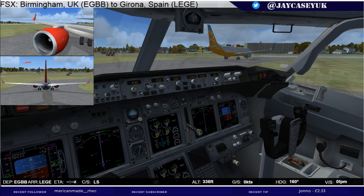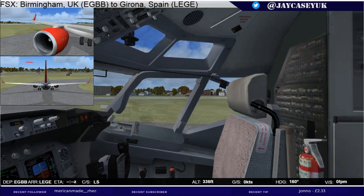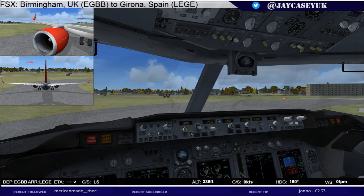Birmingham ground, Cessna Golf Yankee Yankee Whiskey Delta, taxi to parking. Cessna Golf Yankee Yankee Whiskey Delta, taxi to general aviation parking using taxiway Charlie Delta Victor Tango. Taxiing to general aviation parking via taxiway Charlie Delta Victor Tango, Cessna Yankee Whiskey Delta.